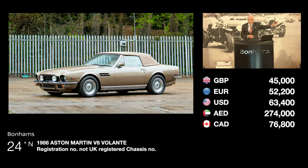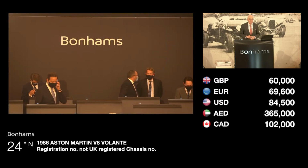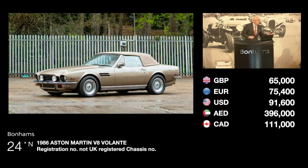50,000. With you, DD. 50,000. I'm at 50,000 already, Edith. 50,000. 55 online. 60. 60,000. Great car, ladies and gentlemen. 60,000. Any advance on 60? 60,000, 65. 65 online I've taken.